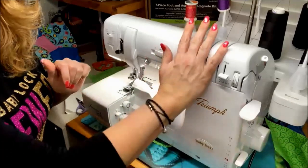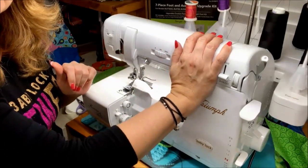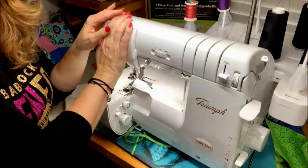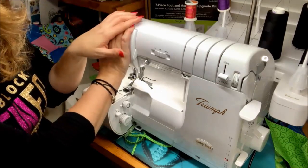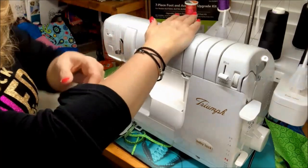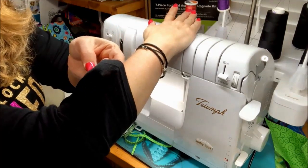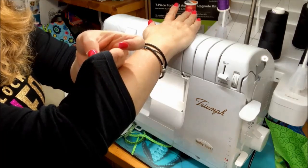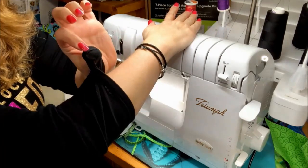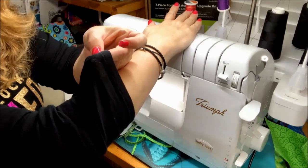So the threading over here on the right is your overlock stitching. The threading over here on the left is for your cover stitch. Your cover stitch is great for a lot of decorative work, but it's also what your t-shirts are hemmed with. Like this knit t-shirt here, it has two thread needles on the top and then your looper on the bottom. So it's a three thread narrow cover stitch.